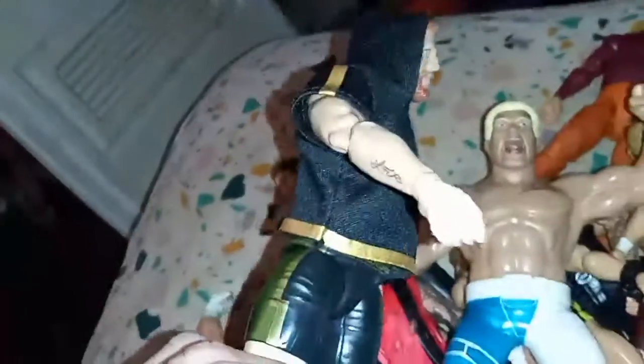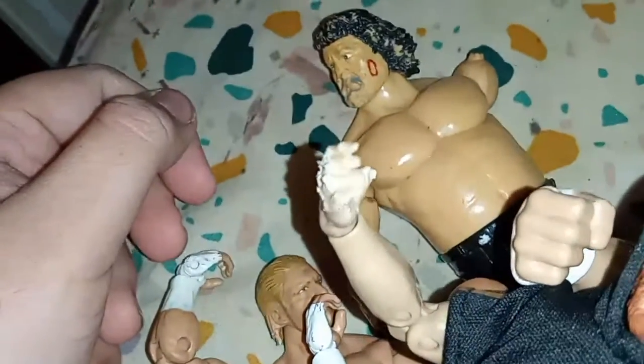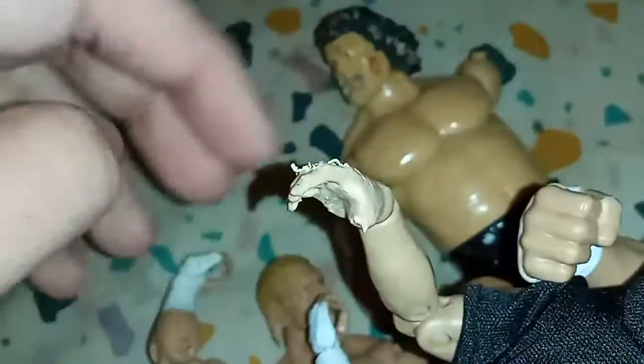Okay, now we're starting to get into AEW. A lot of those with WWE, but now we're starting to get a little bit in AEW figures. So, what the heck? What on earth? Huh? How did that happen? What on earth? This is a brand new figure. Thor, come here.